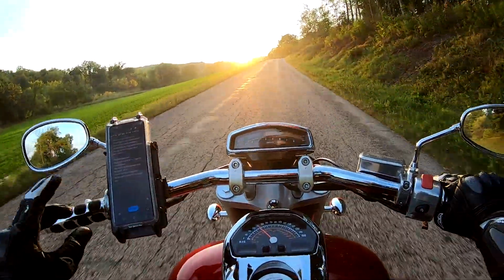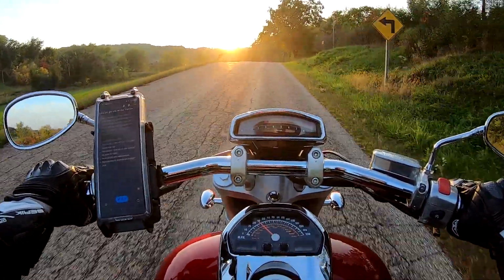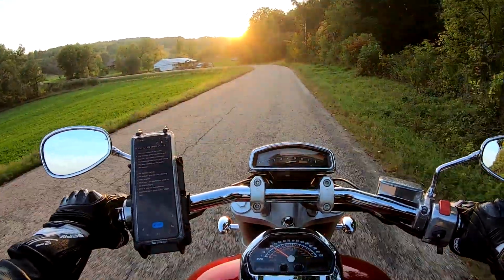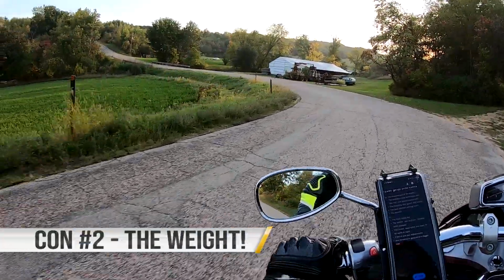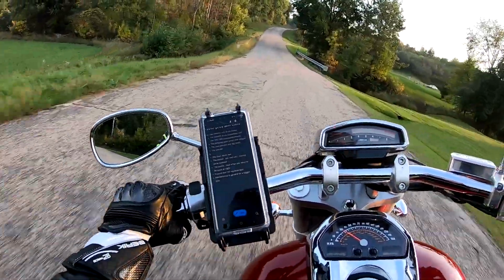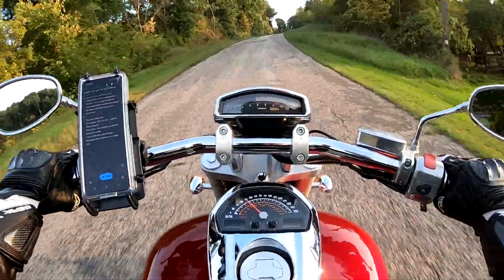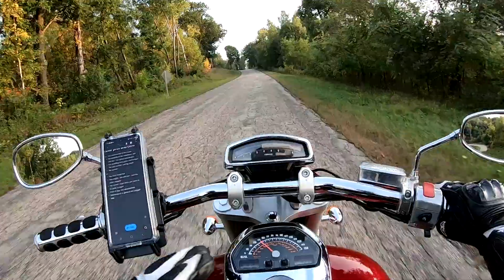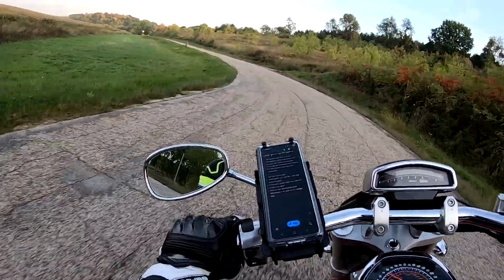All right, con number two is a side effect of the stability, which is the weight. When you're stopped, specifically trying to move this bike around in the garage or a parking lot, or from parking spaces, standing next to it or even sitting on it when it's not under its own power, say you're backing it up, you can really feel the weight. This is about 700 pounds, and you can tell when it's not in motion. It's a portly machine, so the weight is definitely noticeable at a full stop.